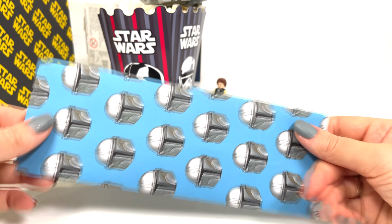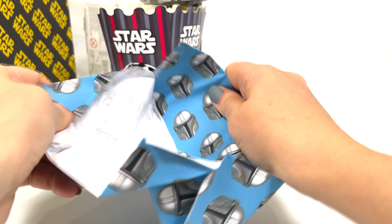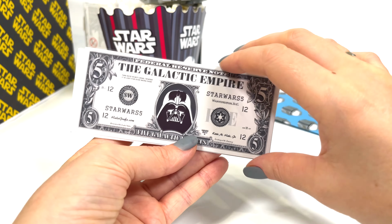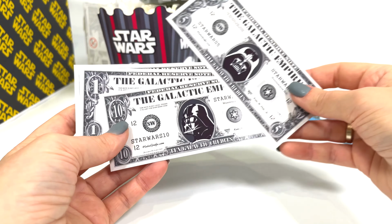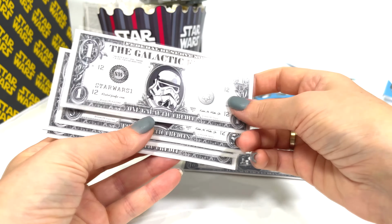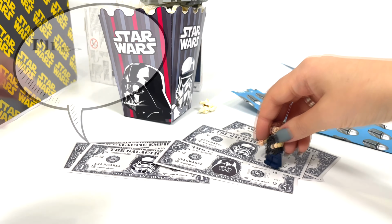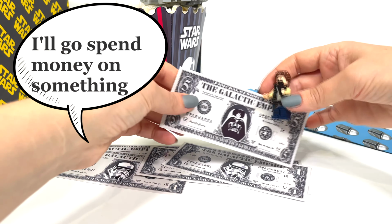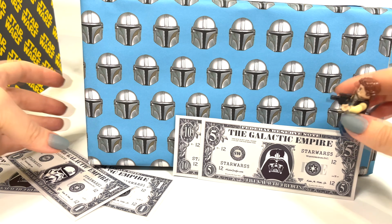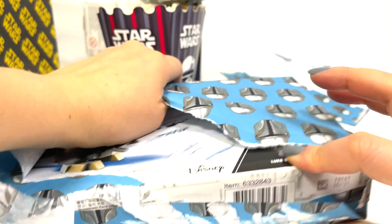Okay, keep looking for surprises. Wow, I like this money. Unusual. Who will count how much money is here? Here's what I got. Cool.